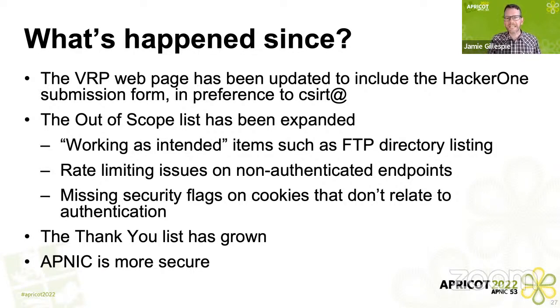A lot of invalid vulnerability reports were coming in, and as we got more than one of one type of issue, we decided to go back and update the out-of-scope list to let researchers know that certain issues are working as intended. So something like FTP Directory Listing. A lot of security researchers will think that we're running an FTP server publicly by accident and we're exposing confidential company documents, but in fact, we're running it publicly on purpose to share public information because APNIC is a very open and transparent organization.